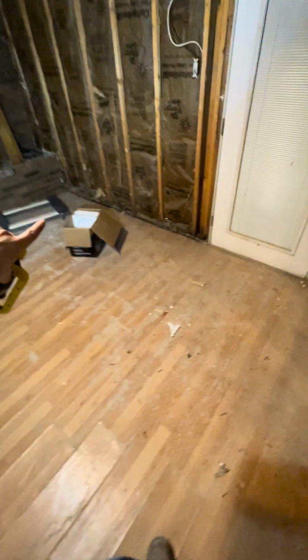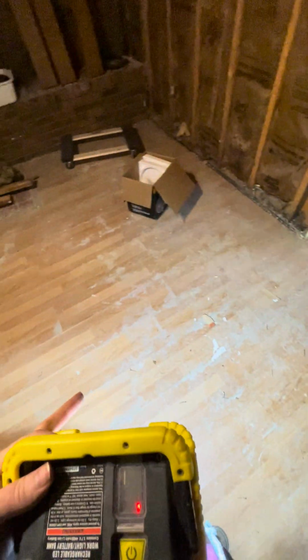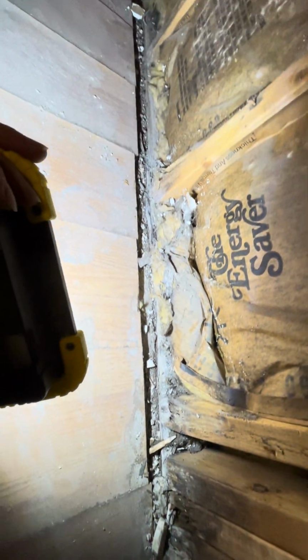Here's the bottom floor. We got lots of rain. It actually flooded. Not crazily, but you know, water seeped through and now all the flooring was ruined. That's got to be the first time it's happened in a long time. But you can see this is another huge issue. Look at that water damage. It's been seeping down there.